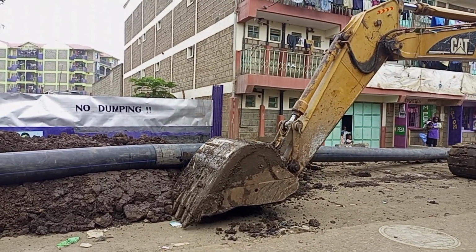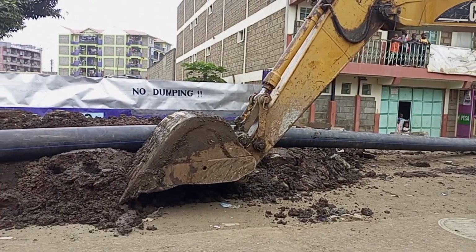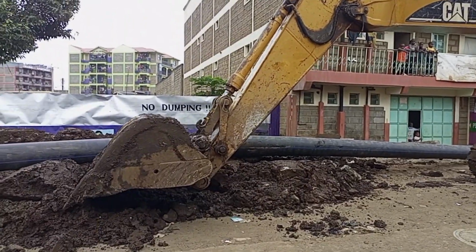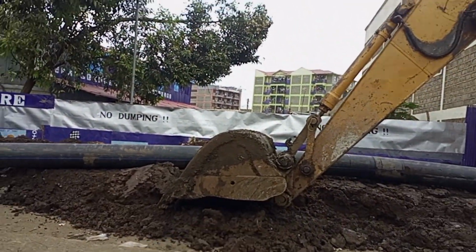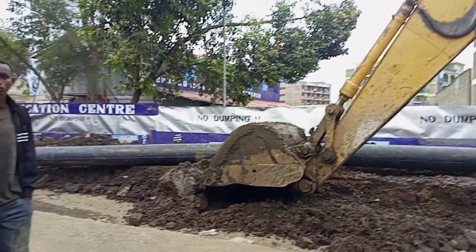The main work of it is digging and trenching, and it is also used in building roads: grading, trenching, stripping, bore support, creek crossing.